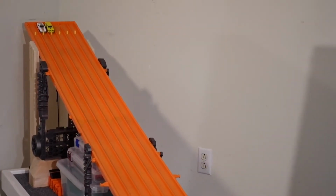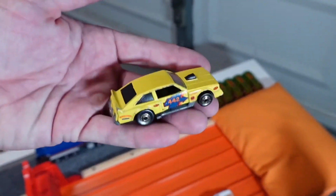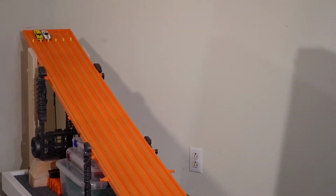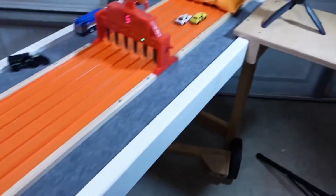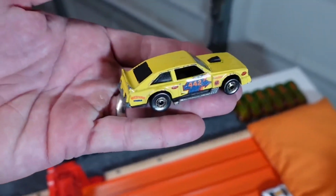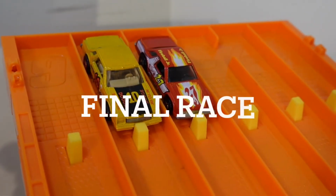On your marks, get set, go! ZX out in front. 442 guns him down. Lane swap, 442 in lane number five. On your marks, get set, go! Another jump from the 300. And the 442 just has longer legs. He is your number three car. Nice. Okay, here we go.